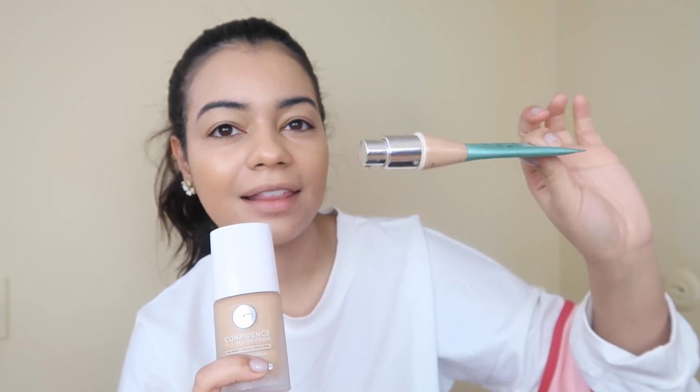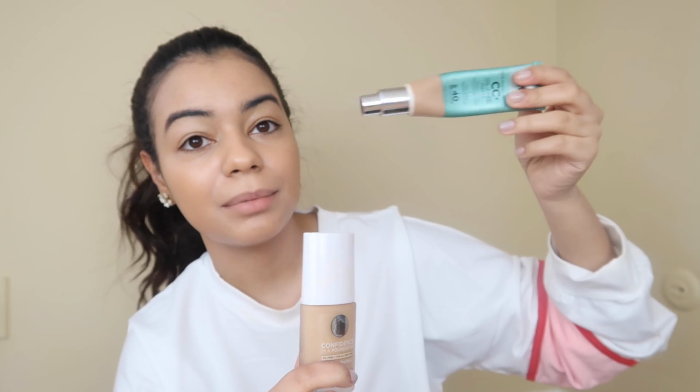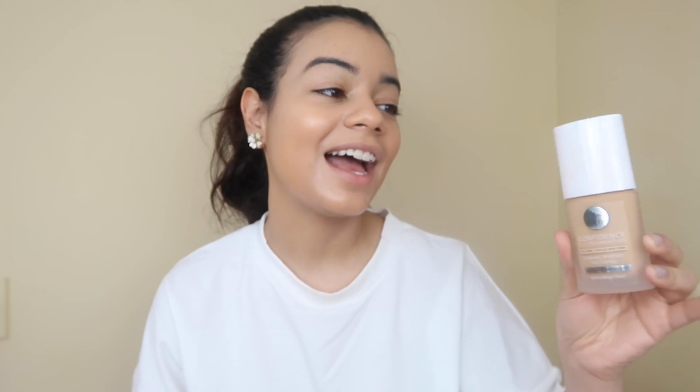This is kind of like, if you want a little bit of coverage, you can add this, but if you want more coverage, you can also just add more of this and build it up. And I really do like this. I feel like I can wear this for a wedding, or for a date night, like to go out. It says all day confidence. Hopefully this does give me all day confidence.